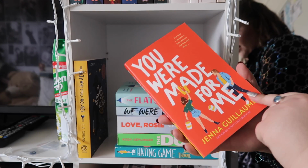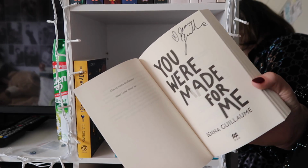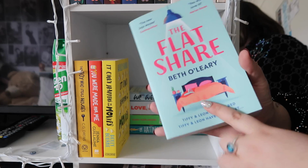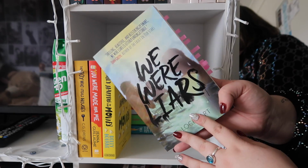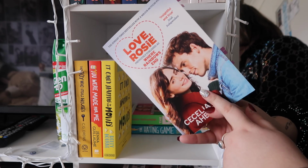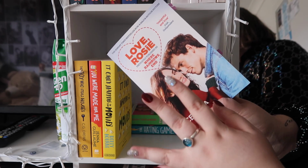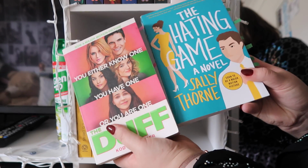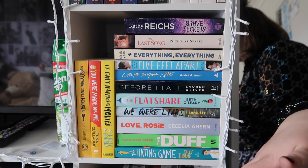So this is You Were Made For Me, and this is actually signed by the author, so I'm really excited about that. And this one is The Boy Who Steals Houses. The next one I have is The Flat Chair. I also have We Were Liars. This is Love, Rosie. This is the movie cover. This is actually called Where Rainbows End. And the next two on my shelf are The Duff and The Hating Game. So that is everything in this cube, so let's move on to the next one.